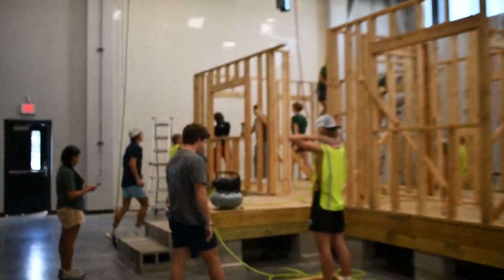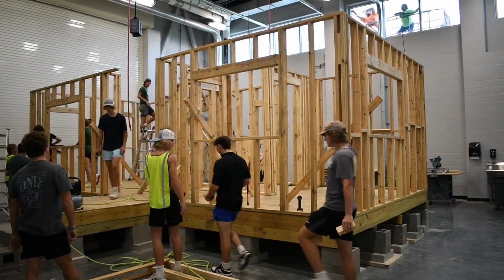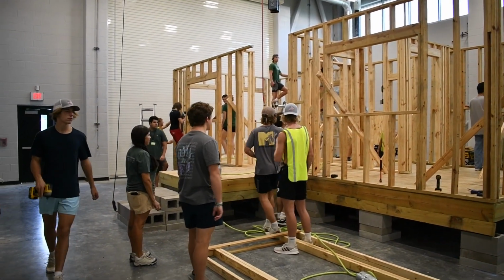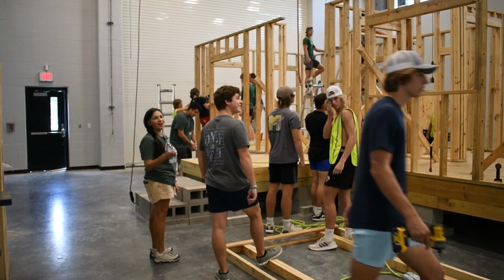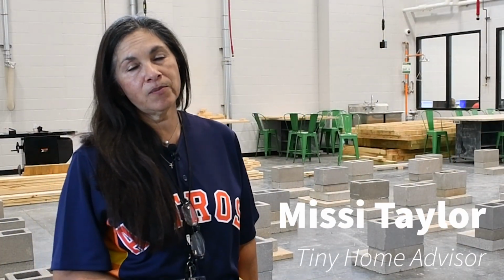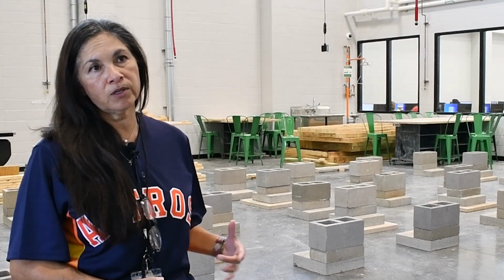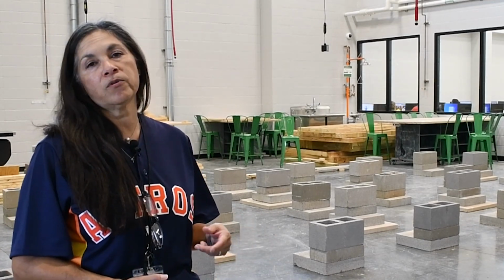On September 29th, tiny home advisor Missi Taylor was handed over the keys to the new tiny home building. The building includes new tools, such as a safer and cooler environment for the students. I would say the only thing in the past that has really been a huge challenge was the weather, being able to work during super hot times or really, really cold times or rain. We were not able to work.